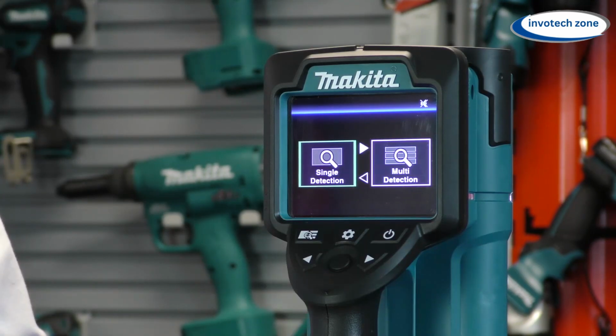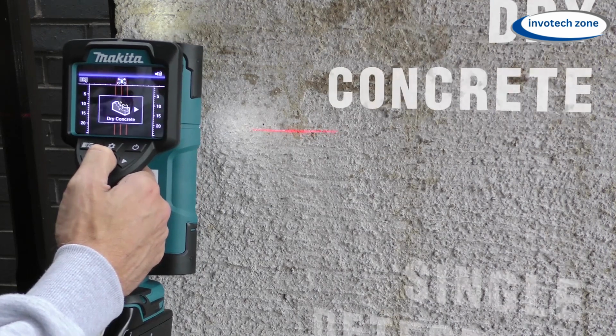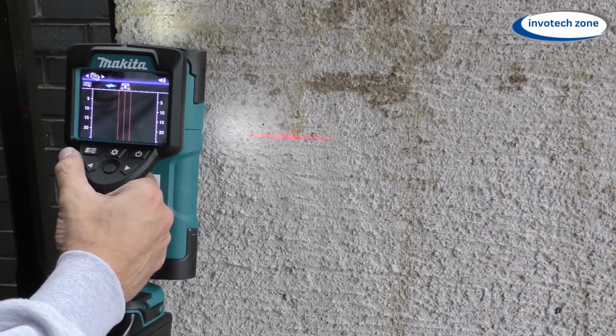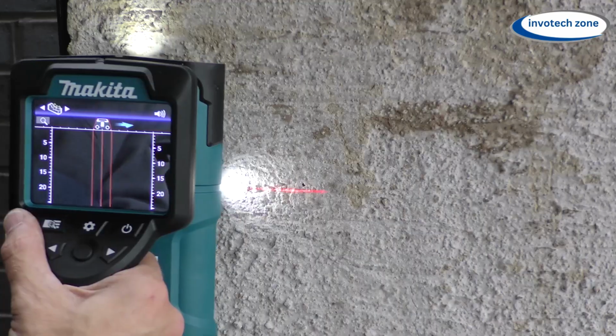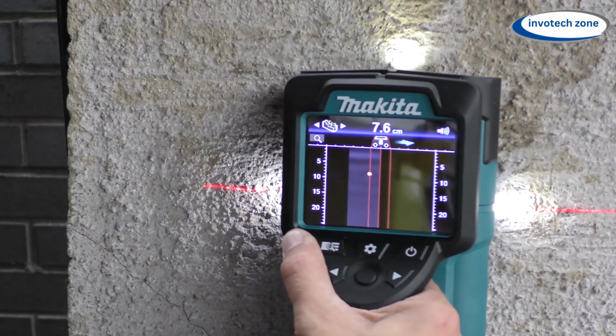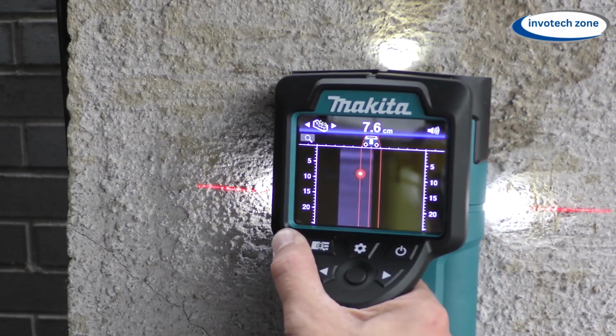Number 4. Makita DWD181ZJ. For all kinds of things, this tool is like having X-ray vision. This baby can find everything hidden up to 7 inches deep, whether it's dry or wet concrete, wood, drywall, or even hollow block walls. Steel or copper, wooden studs, plastic lines, and even shielded electrical wires can all be detected.